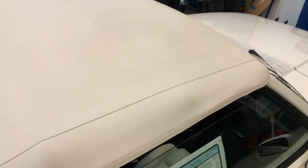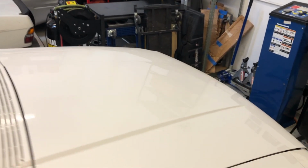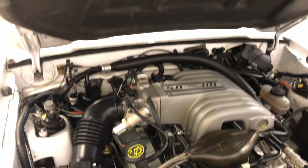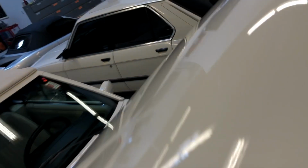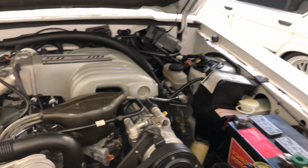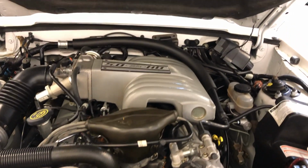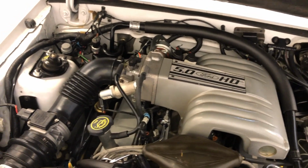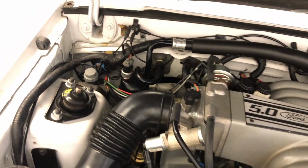Okay, back up to the engine compartment. I have this open and all ready to go. Sorry for the banging. Forgive me one second. Okay. 1993 5.0 HO motor, unmolested. I'm just gonna shut up and let you look at it.